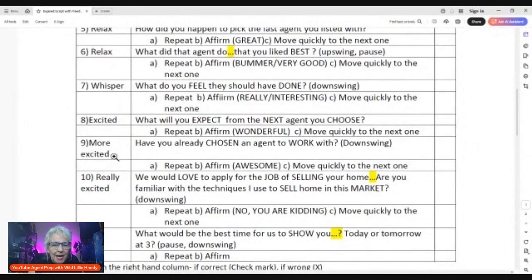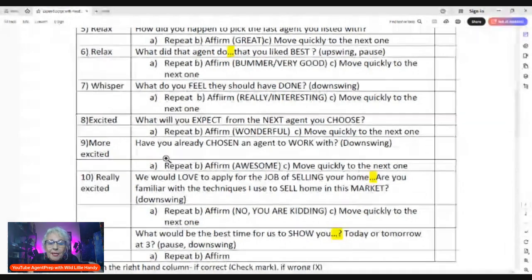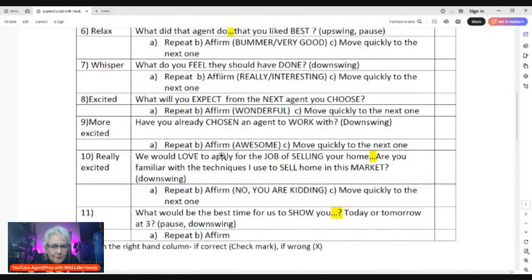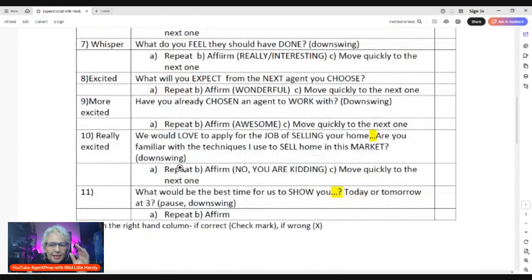Next question. Number 9, it says more excited. Have you already chosen an agent to work with? Downswing. See the difference? I said, have you chosen an agent to work with? So going upswing is uncertain. We're not confident. When we do a downswing, have you already chosen an agent to work with? Okay, we're confident. We want to know. So they're saying, no, haven't decided on another agent, or they'll say, we're going to use the same agent. So again, we repeat, no, haven't chosen an agent. Well, that's awesome.